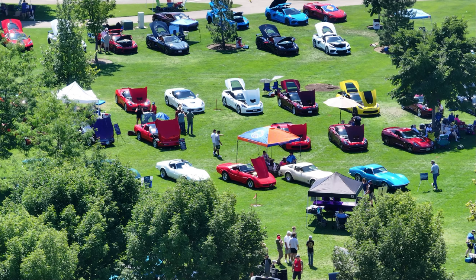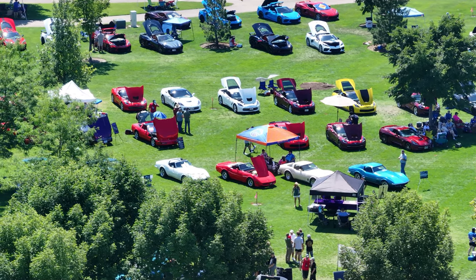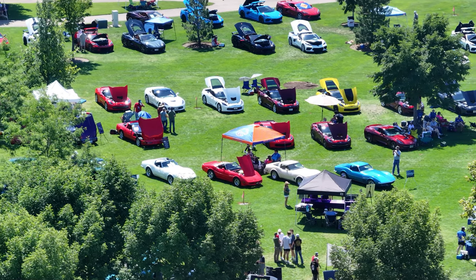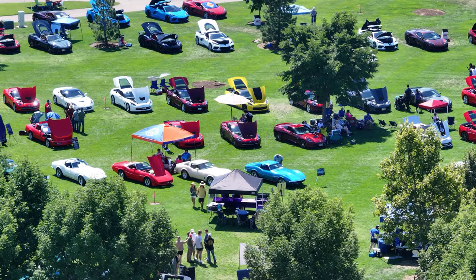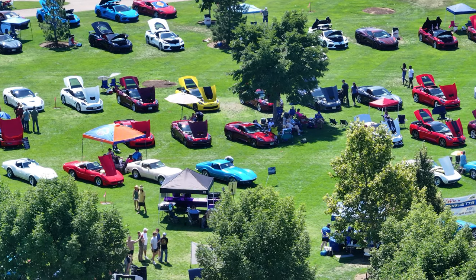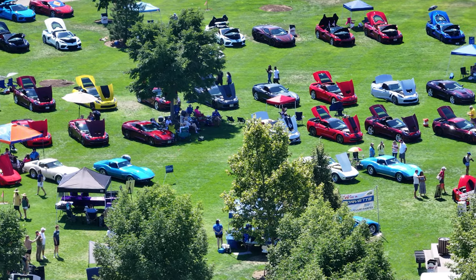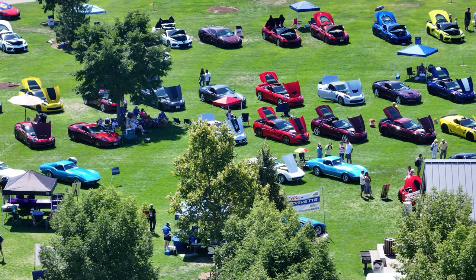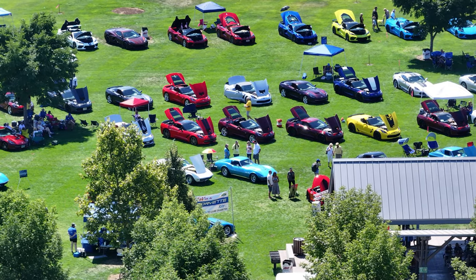Yeah, it looks like you kind of got the C8s in the back and then the C7s, and I definitely see a row of C3s, third generation Corvettes. So they're vaguely kind of in generation there. And again, with this zoom, we are way off and way away, but we can still get a good look at these guys.